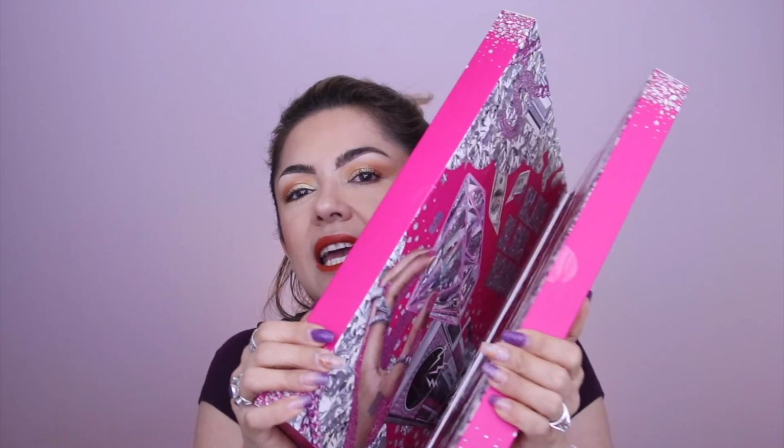It's not crazy expensive. I think the MAC one is like $100 and something. I'm like, I don't know about that. But the Macy's one was along the same lines, but I think it's gonna be worth it. The whole purpose of these is that you open one little door per day. The countdown, and this one has got 24 days. Some advent calendars come with 12 days, but this one is 24. So now let's see what's inside.